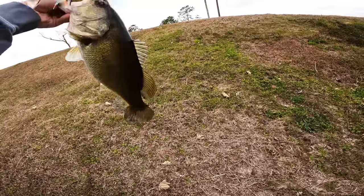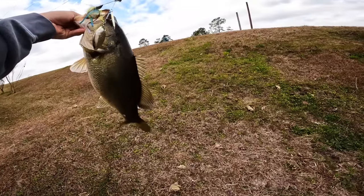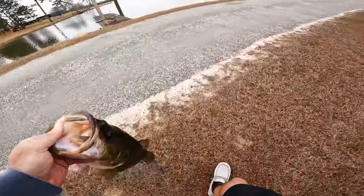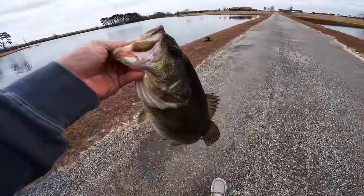Dude, that bite was so cool, Adam. That's a pretty good one. Yeah, like a 2 3/4, right? First fish today, not on a swim bait, but I had to grab something else just to, I don't know. We threw the swim baits for a while, guys, without a bite.